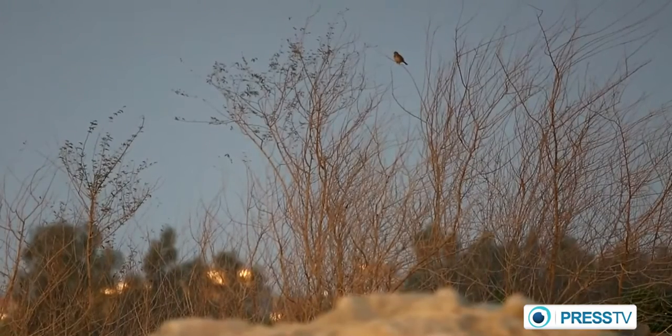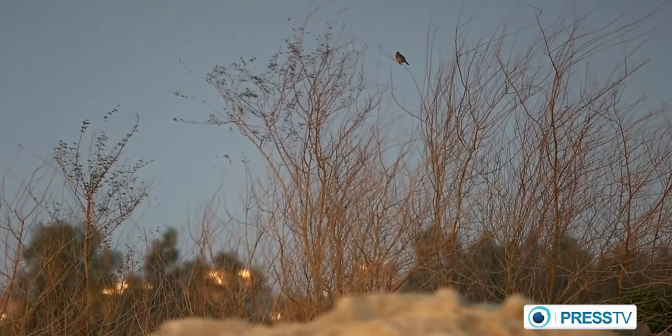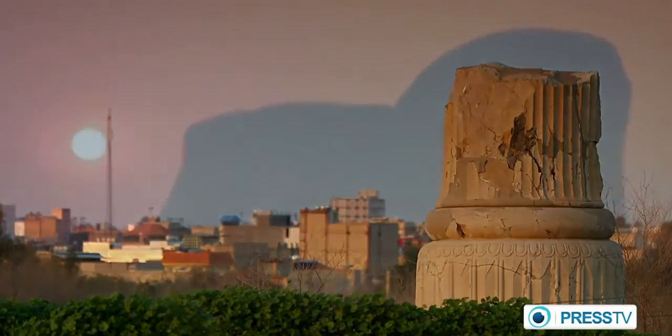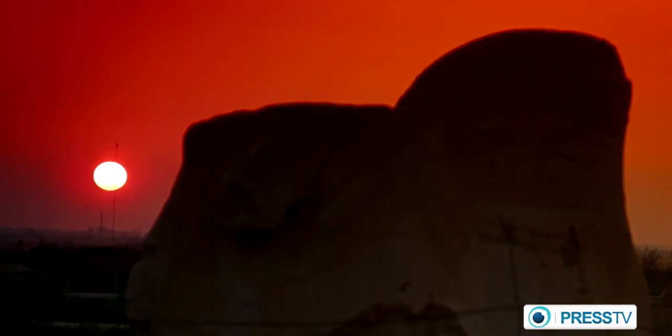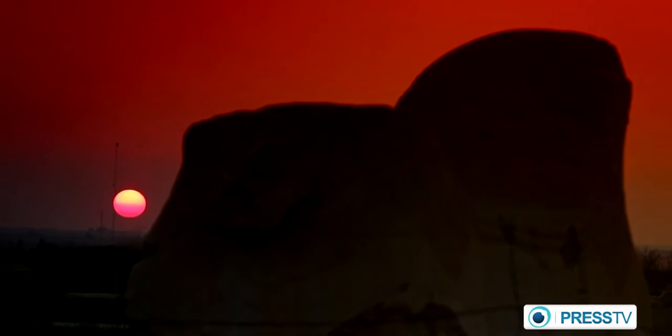Although it can be difficult to picture the grandeur of the palace from what remains, the relics on the stone pillars depict the splendor of the monument. The palace covers an area of about 10,434 square meters. There were several engraved pillars with a height of about 20 meters.